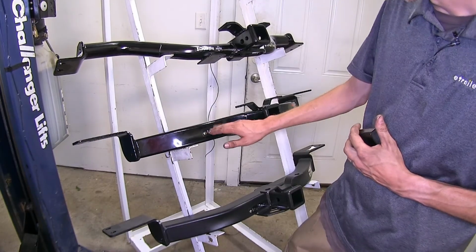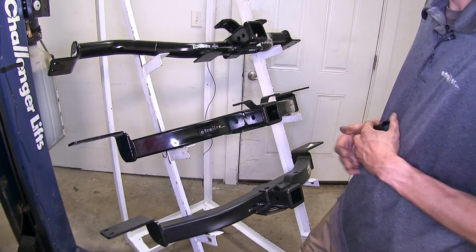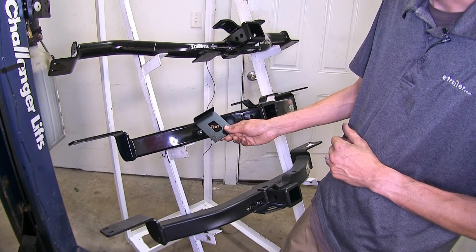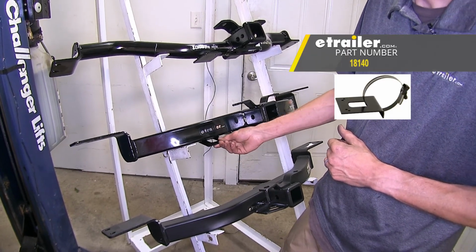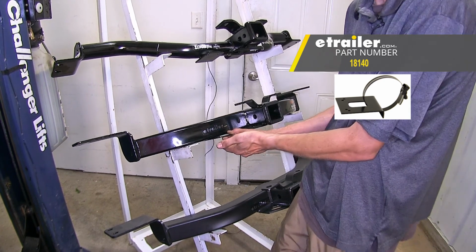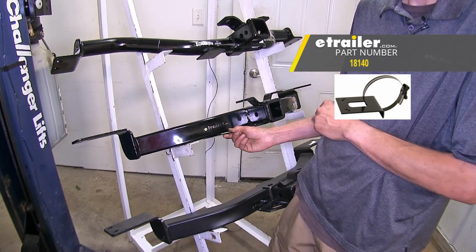Now, even though the Curt and the Etrailer hitch don't have a mounting bracket included with them, we do have solutions for you available on our website, which you can clamp around the hitch frame to serve as a sturdy mounting point for any wiring harnesses that you may have.